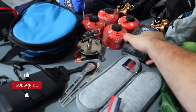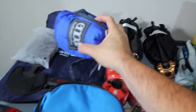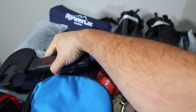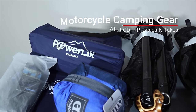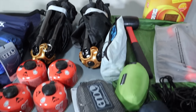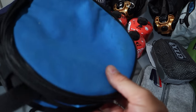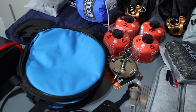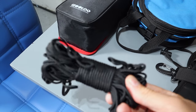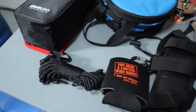inflatable pillow, hammock tie down, a new hammock, our multi-tool axe right here. Inflatable air mattress to go underneath the Toucan for more comfort. 2 very small portable chairs, gas for the mini stove. This will hold 6 to 7 bottles of beer with ice very well. The string to hang clothes up on, I guess if needed. Koozie to keep the drink cold.